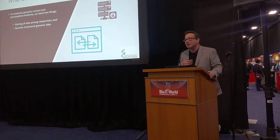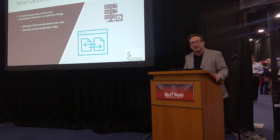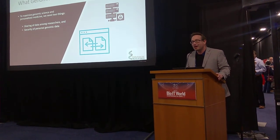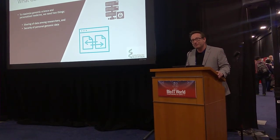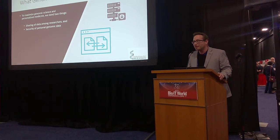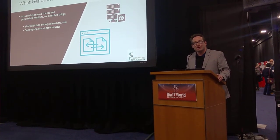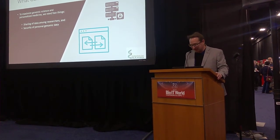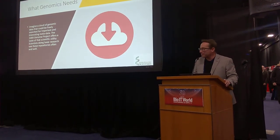Now, my background is I was an ethicist for more than a decade, and I've been on IRBs and ethics committees, and I saw all too frequently that the requirements for keeping data privacy for genomic data were fulfilled by things like locking disk drives in file cabinets. And to us, that's not a good way to pursue the science. It doesn't facilitate the science. So this is what we imagine.